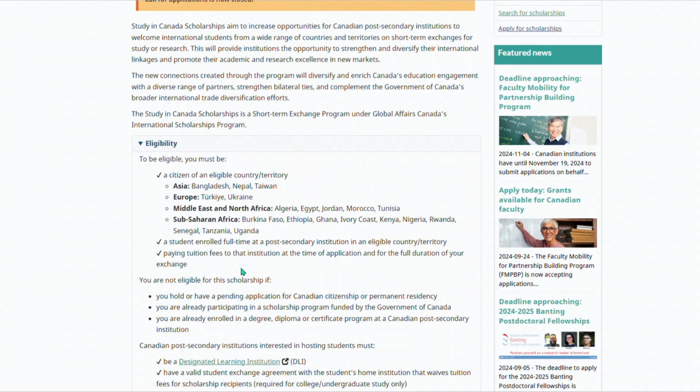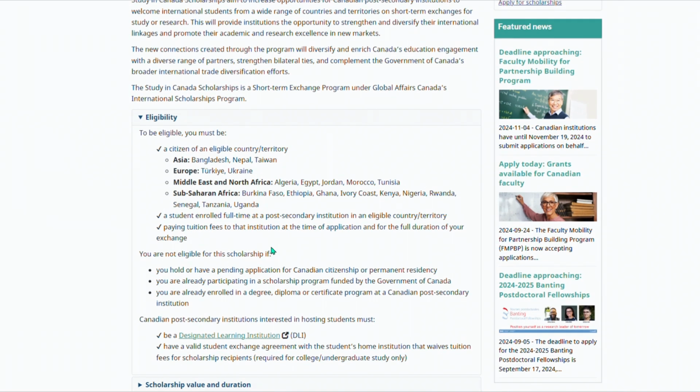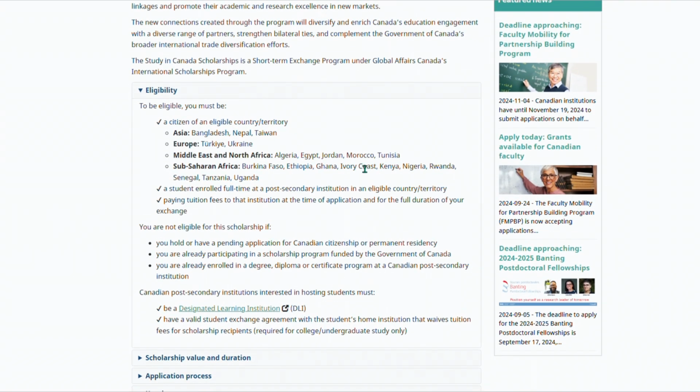So you're not eligible for this scholarship if you have a pending application for citizenship or PR. So you can only apply for this scholarship if you haven't gotten PR or you don't have a pending application. So you're not allowed to have dual intent. You know what dual intent means? Which is you want to come to school, you want to come to Canada to school, but at the same time, you have a PR or Express Entry application on the side. Some of these scholarships do not allow it, okay?